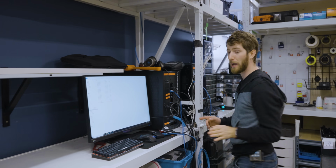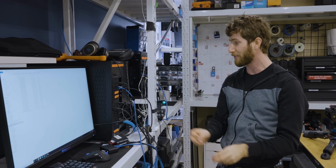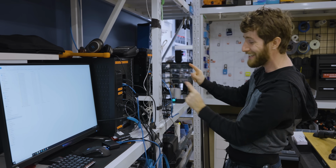Yay! As part of our upgrade to 25 gigabit fiber optic networking, we didn't just upgrade the editing stations, we also upgraded our ingest stations.